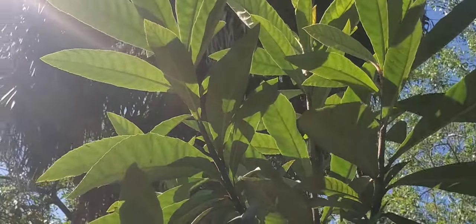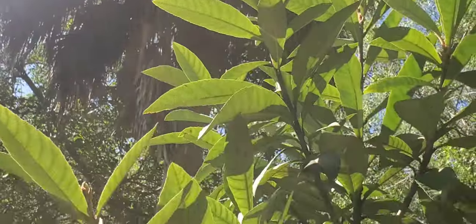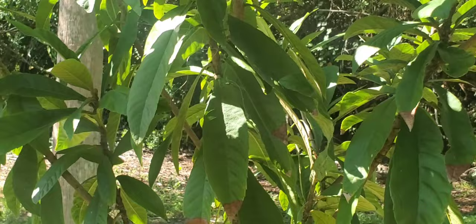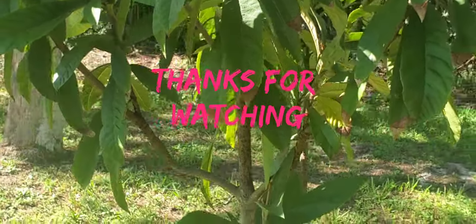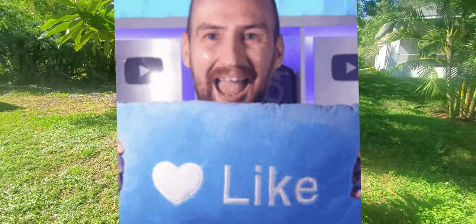I'm happy to have found them, guys. So there you have it, a Florida anole, the green. Some people call them chameleons. But, wow. Take care, guys.